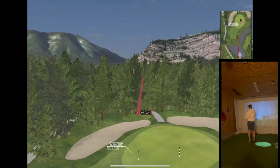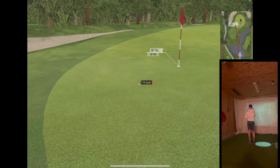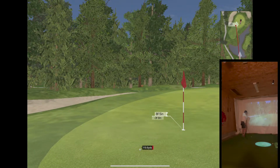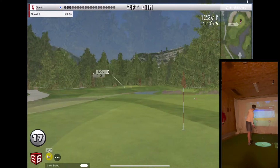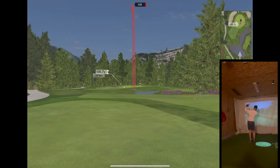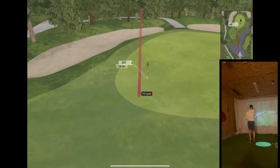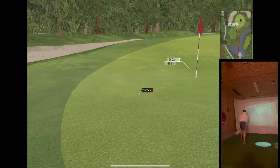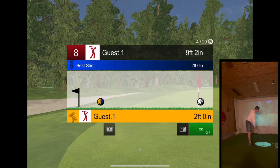I like this line as well. I'm just drifting away, 8 feet. This is pretty good as well. Oh, they're just kind of sitting up on this ridge. Everything within 10 feet so far, it's a good start.